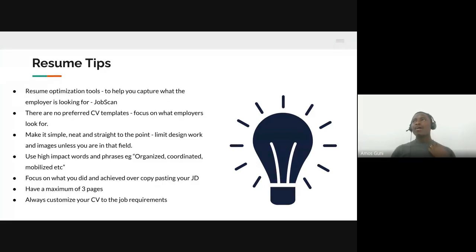Or something like a question that qualifies you. Have you worked on a project end to end? If the answer is no, you get rejected. So those are the ATS functionalities that I have.